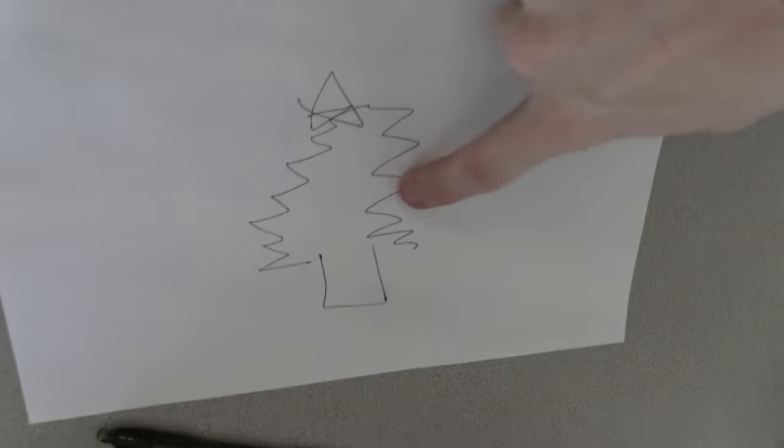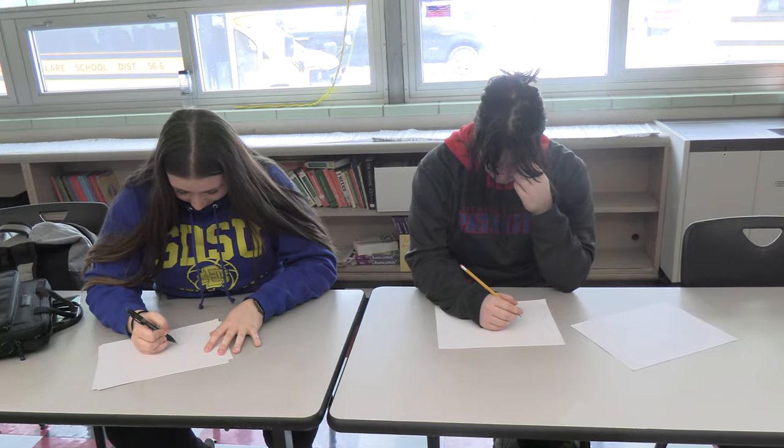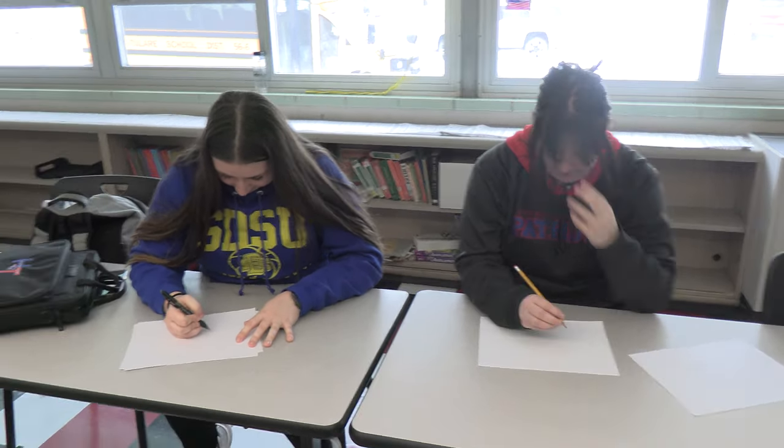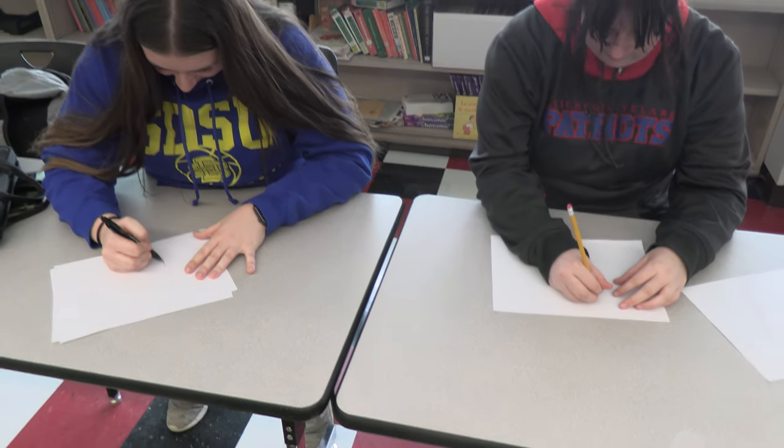Rachel's got the zigzag down for sure. Stump down for sure. Look at that smear. And the star. Let me give this one to Rachel. Now you're going to need one more paper for a tiebreaker. And we are back, and now they're going to draw a gingerbread house. And you may now begin.